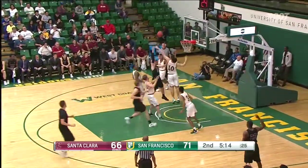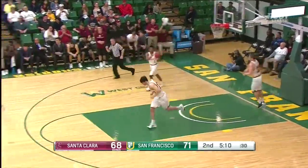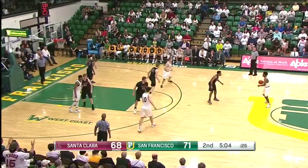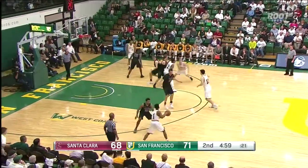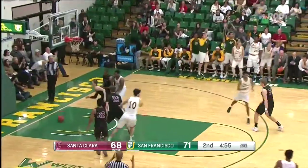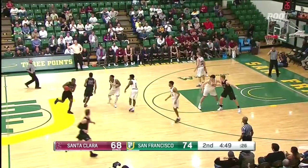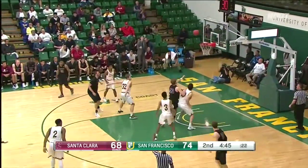Quickly the other way. Healy pumps, flips it up, around and in. Nice transition that time by the Broncos. So Kai Healy gets his first basket, and now it's just a 3-point lead for USF, and we're at the 5-minute mark. Well, when the Dons are in trouble, they go to Dirksen. And Dirksen is a guy that's proactive, and there he answers. Huge shot by Dirksen. 3-point shot for Dirksen. He's got 19 to lead USF.